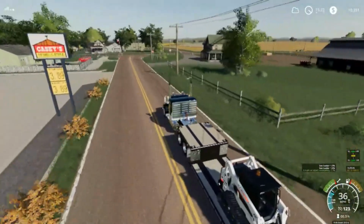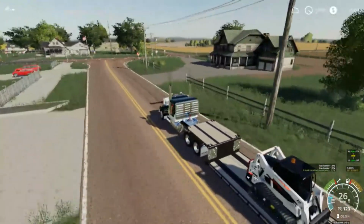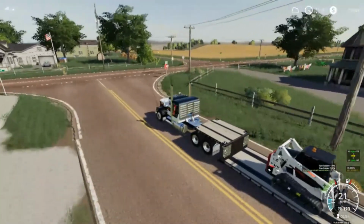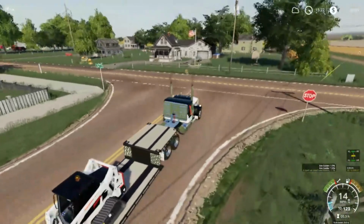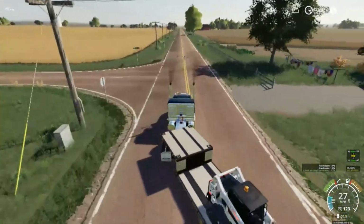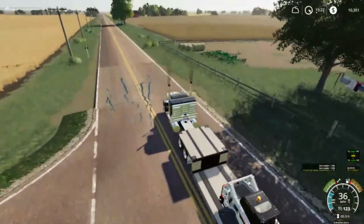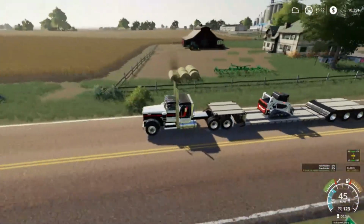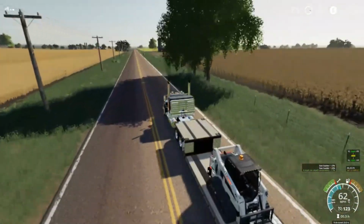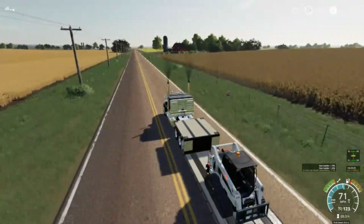A wheel loader would probably be best for our situation here. So, that's a nice little farm there. Like I said, I don't think we'll get into crop farming at this time.